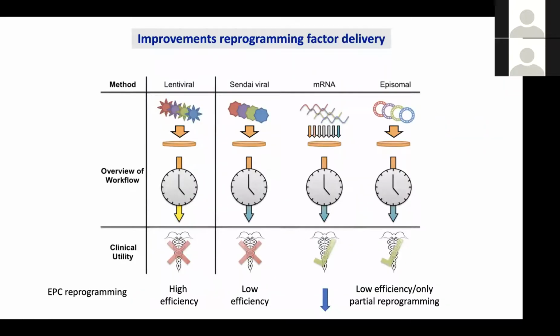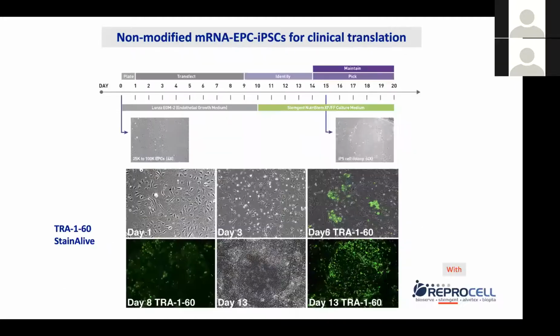Okay, so the next thing is to think about the delivery of the reprogramming factors. We'd used retroviruses, as I mentioned before, which are very high efficiency and quite helpful. We tried many different things in the interim, including piggyBac, Sendai, and episomal, but they all had low efficiencies of reprogramming. So we next tried messenger RNA. And in fact, what we found was that they reprogrammed really well with messenger RNA.